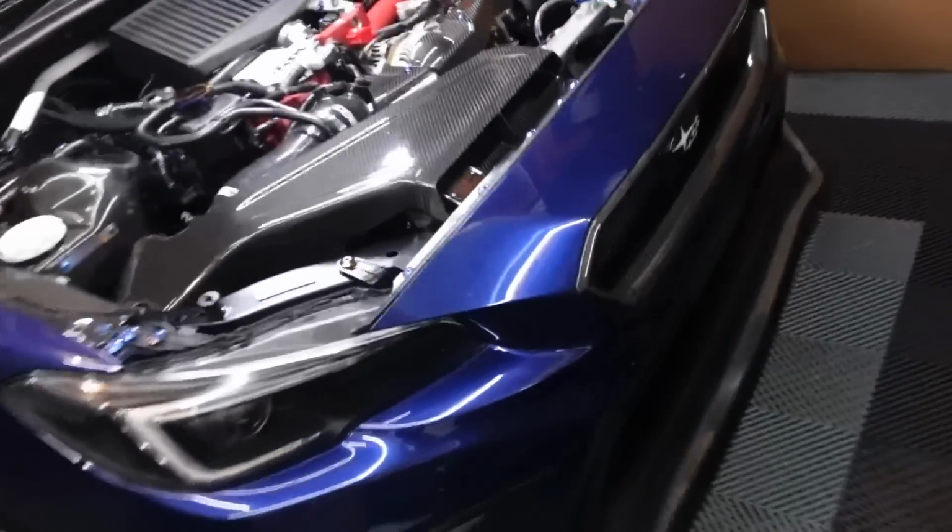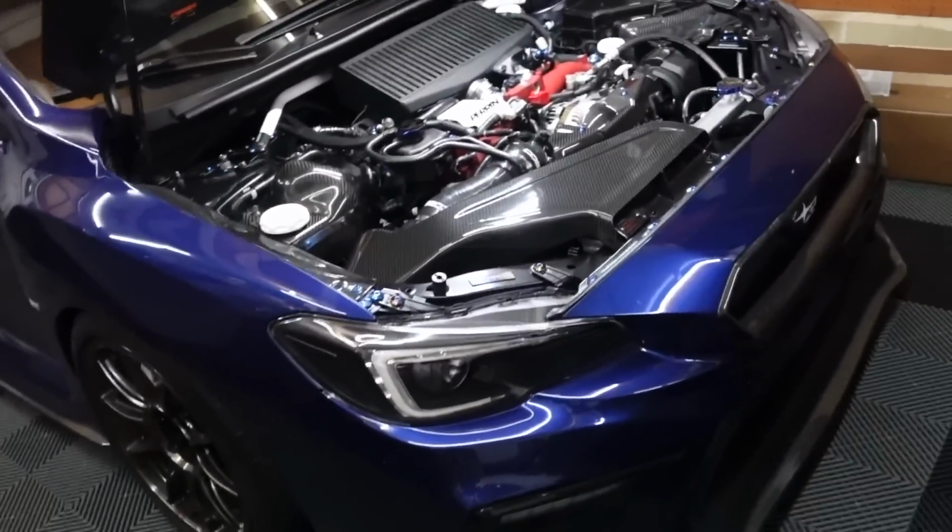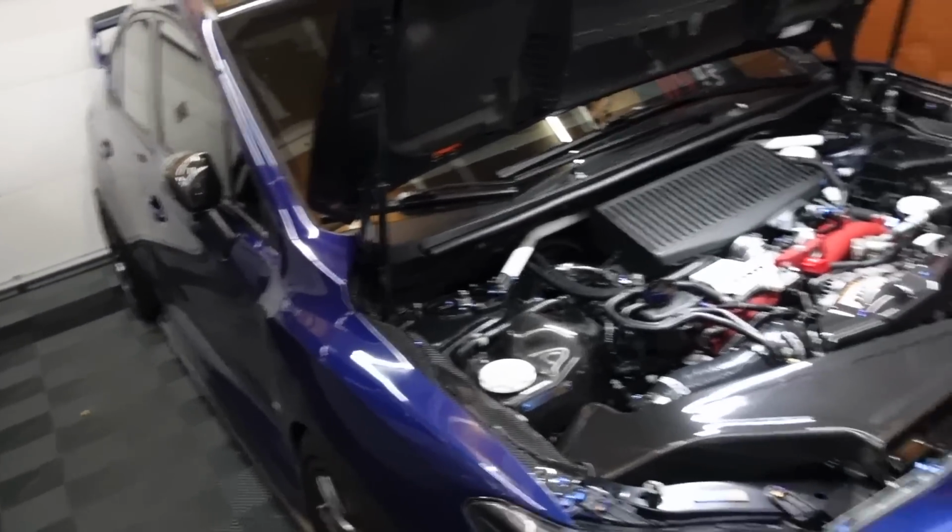It is filthy with bugs and everything. You can see on the windshield, it's just absolutely riddled with a bunch of bug splatter and all that up on the front bumper as well. So yes, my car does get dirty. I know it looks pretty clean on camera, but I do drive it, believe it or not.